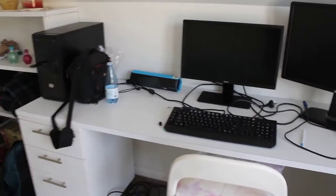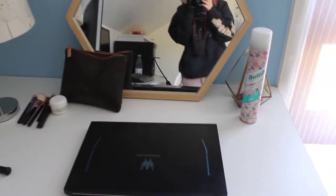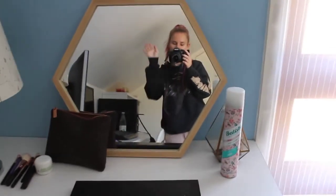So this is section 2. A lot of this stuff isn't actually mine, it's my brother's and stuff. But yeah, I'm just about to do my makeup and then I'm gonna go out for the day.